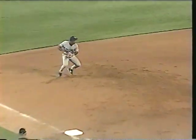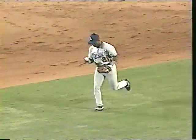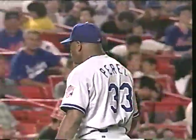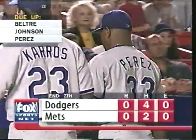Hold, and Beltre, the third baseman, goes the short way, and the side retired. So Perez gets out of it, although he walks 2 more. And at the end of 7, still no score.